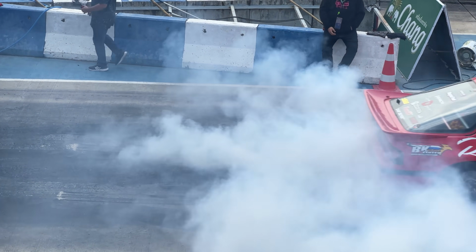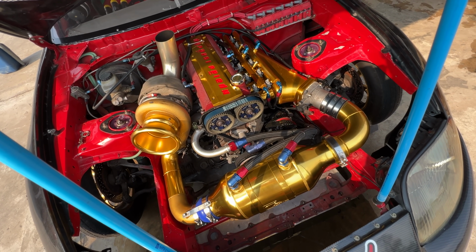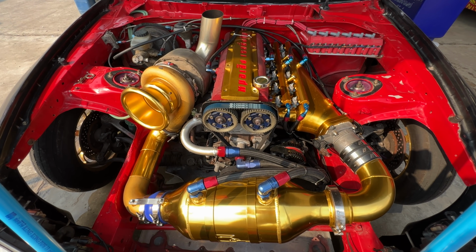So qualifying is still currently going down, but I wanted to walk through the paddock and check out some of the race cars up close and personal. And the first one I saw is this Supra. I walked past it and the engine bay just blew my mind. Look at that big turbo 2JZ. That is pure automotive artwork.